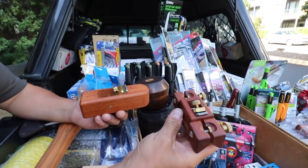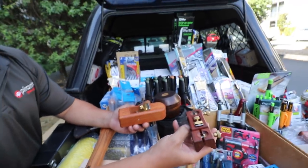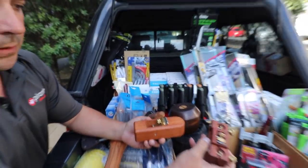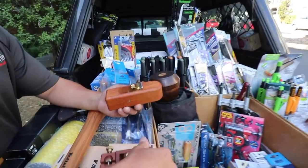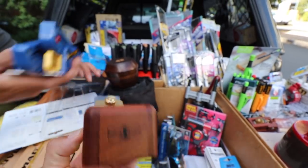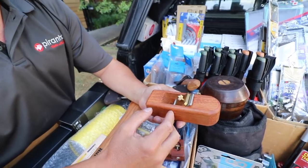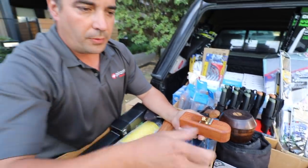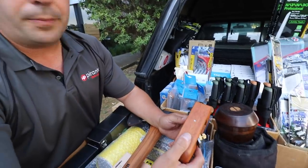For making chamfers, very popular already in Germany, Australia and the US. But we sold a lot of them in New Zealand, and it's made here. And this is a new release. That's a block plane. We call it the pocket plane. It's easy to set up. It's not for fine woodworking. It's just for removing pieces of wood and making your progress quite fast. Quite handy for a builder as well.